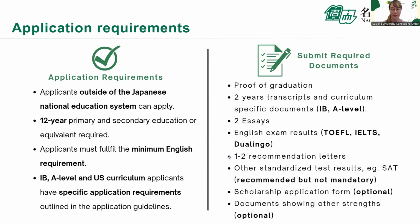Another thing we relaxed a little bit this year is the requirement for recommendation letters. In previous years, we have asked you to submit 2 recommendation letters from your high school teachers. But in past years, some of the high school teachers somehow forgot or didn't make it to the deadline. So to make the process a bit less stressful for the students, we now require only 1 mandatory recommendation letter, and then the second recommendation letter is optional but really strongly recommended.